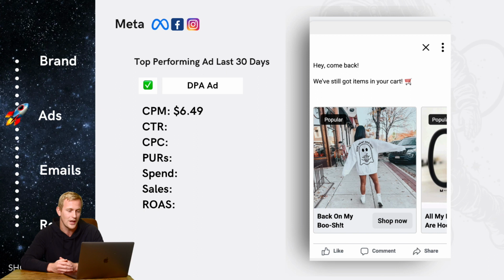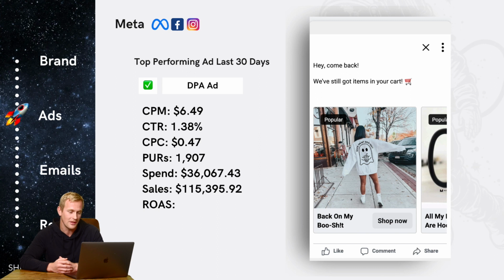The CPM for this ad is $6.49. Click-through rate is 1.38%. Cost per click is pretty good at 47 cents per click. That's pretty good for retargeting stuff. And this ad in the last 30 days has generated 1,907 purchases. We spent $36,000 to do that, basically to bring in $115,000 from this one ad at a 3.2x return on ad spend.